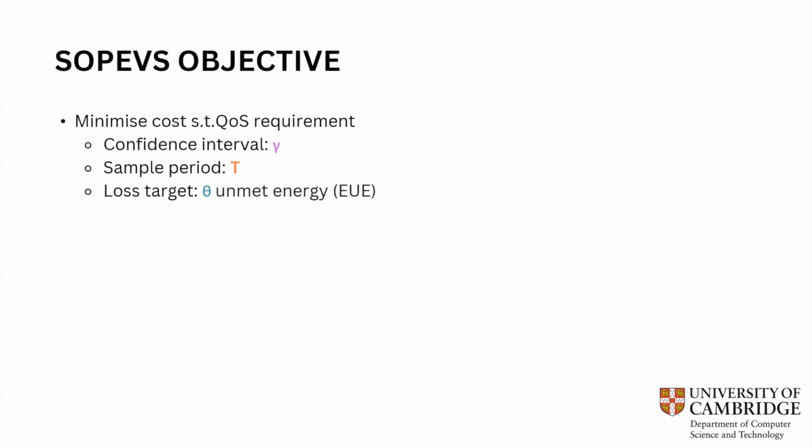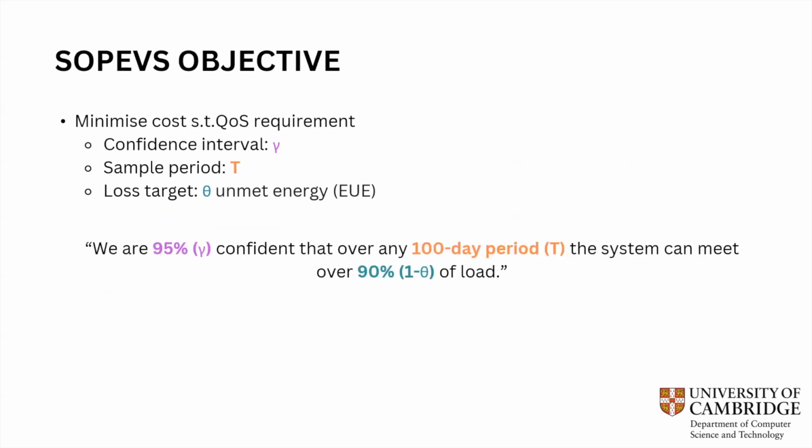Then we have the sample period T, and lastly, the loss target, which is the expected unmet energy over the period T. So as an example in English, we can say that we are 95% confident that over any 100-day period, the system can meet over 90% of load.